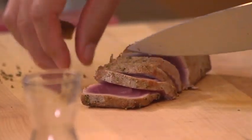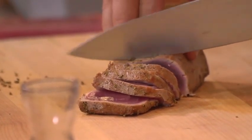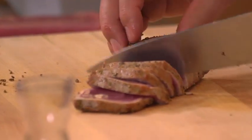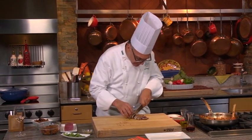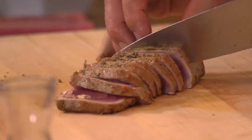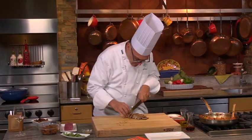Now, certainly, if you like your tuna cooked a little bit more than this, far be it for me to tell you that this is the only way you should prepare it. But be a little adventurous. If you usually eat tuna well done, try it medium and see how you like that. A really good quality piece of fish like this, I think, benefits from being cooked a little bit less.